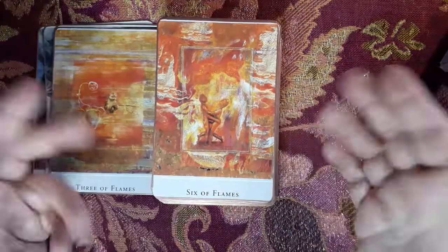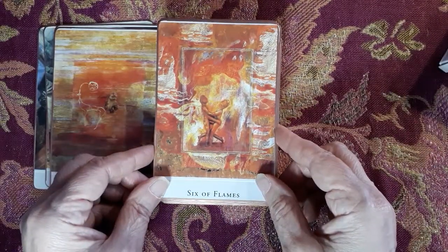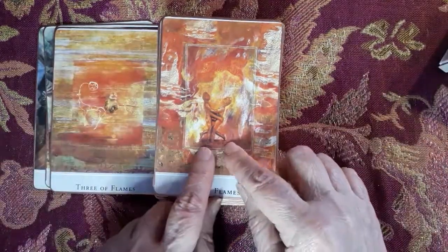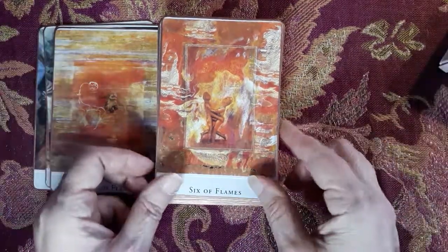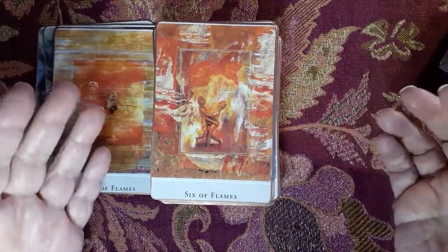The Six of Flames, again, it's abstract but not abstract. Here clearly are two people. They seem to be tangoing. They seem to be in a tango.